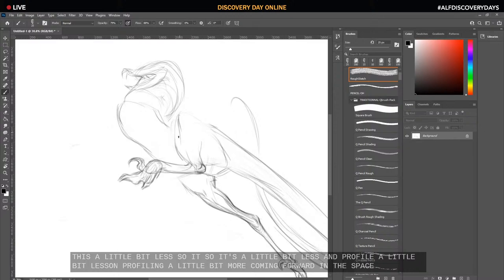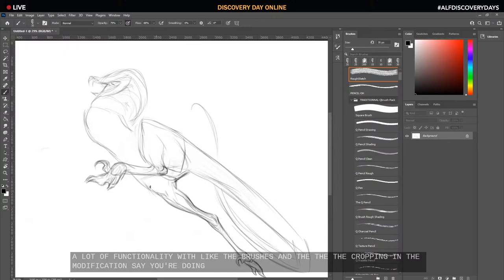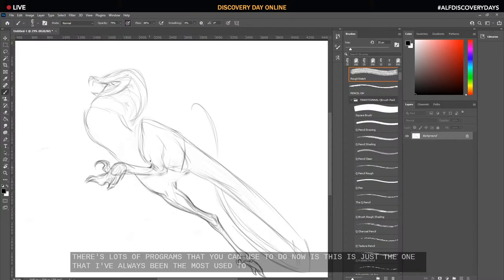In the chat, they're asking, what software is this? Because it appears like it has a lot of functionality with the brushes and the cropping and the modifications that you're doing. Yes, like I mentioned earlier, this is Adobe Photoshop. And there's lots of programs that you can use to do digital painting nowadays. This is just the one that I'm the most used to myself. It's got a lot of features. It primarily started out as something for editing photography, and that is why I grew up having access to it, because my mother was a photographer. I already had a copy in the house.